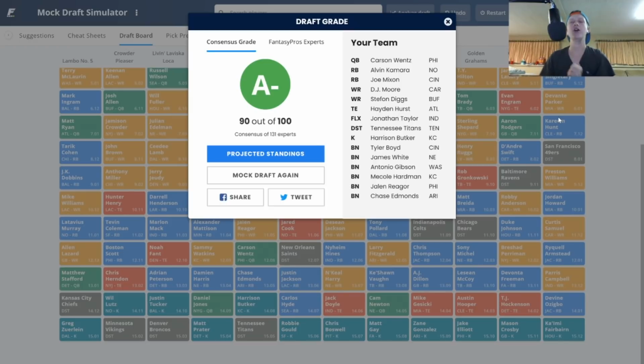So here, our roster is quarterback Carson Wentz. Our running backs are Joe Mixon and Alvin Kamara. Our wide receivers are DJ Moore and Stefon Diggs. Our flex is Jonathan Taylor. Our defense is the Tennessee Titans. Our kicker is Harrison Butker, and our bench is comprised of Tyler Boyd, James White, Antonio Gibson, Mecole Hardman, Jalen Reagor, and Chase Edmonds.